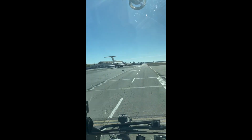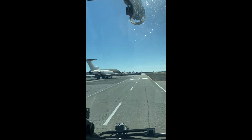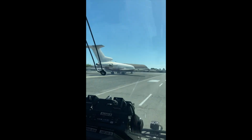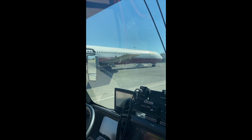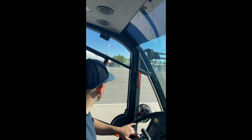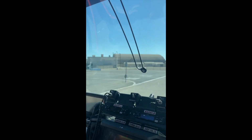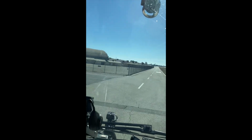So this plane's actually used a lot of times as a movie prop. They film a lot of movies out here, a lot of film shoots, and we also use it for training. It's an old retired plane, doesn't fly anymore, so we kind of mess around with it. We don't damage it, we just squirt water, crawl around inside, and act like we're pulling victims out, stuff like that. So at this point I can put it in pump.